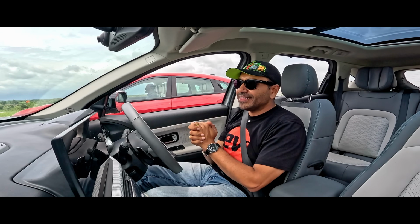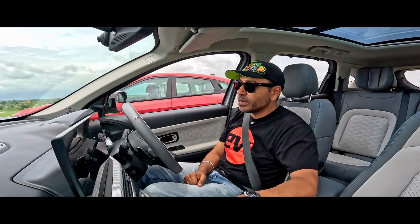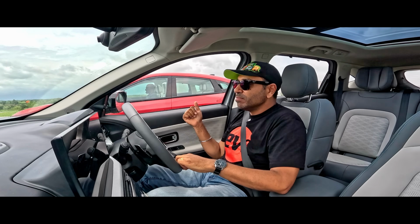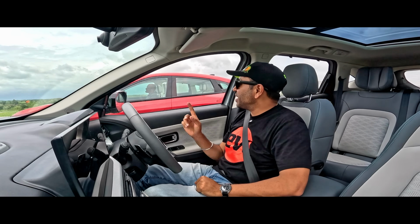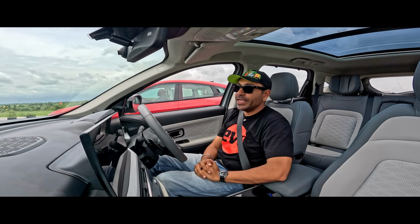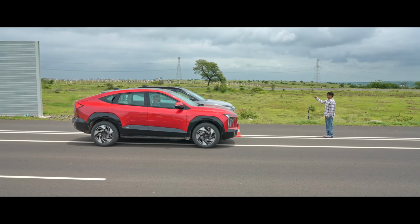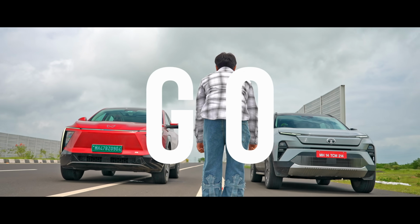Okay, lined up at the drag strip, I've got the Harrier EV in boost mode. This is the all-wheel drive, the QWD. So it's got more power, more torque, also better traction because all-wheel drive, compared to the 9e, which is only rear-wheel drive. Kind of a foregone conclusion, this drag race, but nothing like a real-world test to see how much quicker the Harrier is compared to the 9e. 3, 2, 1, go!